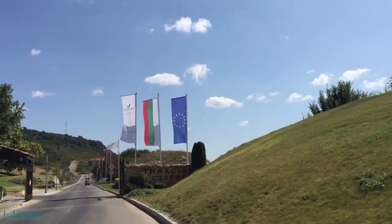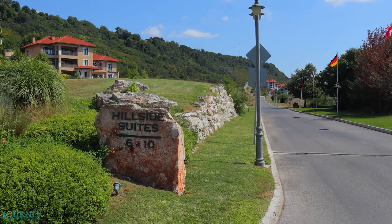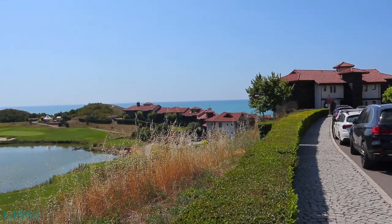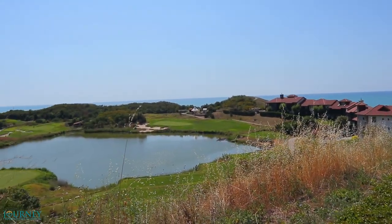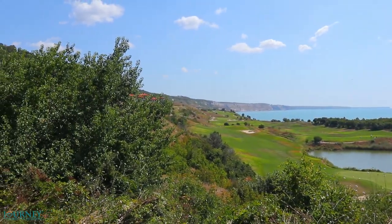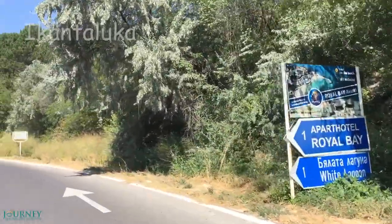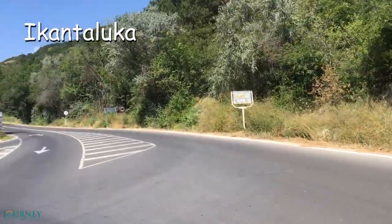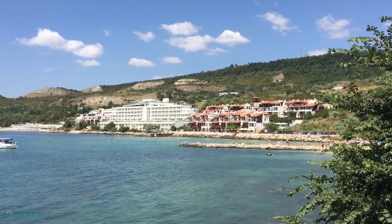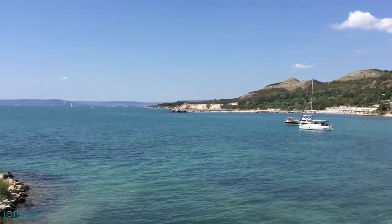This is a modern resort known as Thracian Cliffs, one of the largest golf complexes in Bulgaria. There is a Thracian Cliffs lake and many luxury hotels around it. We proceed westward to another resort. It is located in a place called Ikantalika, also known as White Lagoon. There is a nice beach in the area and a lot of luxury family hotels and places for camping.